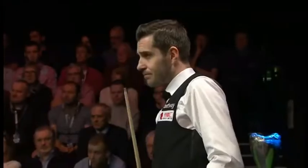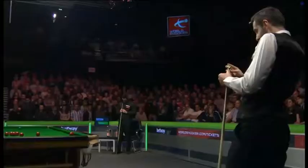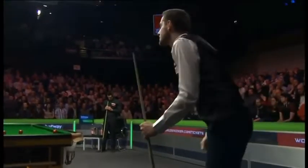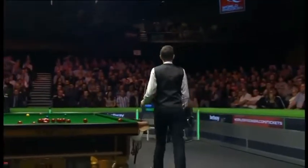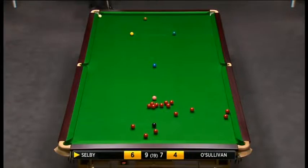They've had so many terrific battles, these two players. Of course, the twice that they played in the UK Championship, Ronnie won on both occasions, but the twice they played in the World Championship, Mark came out a victor then.